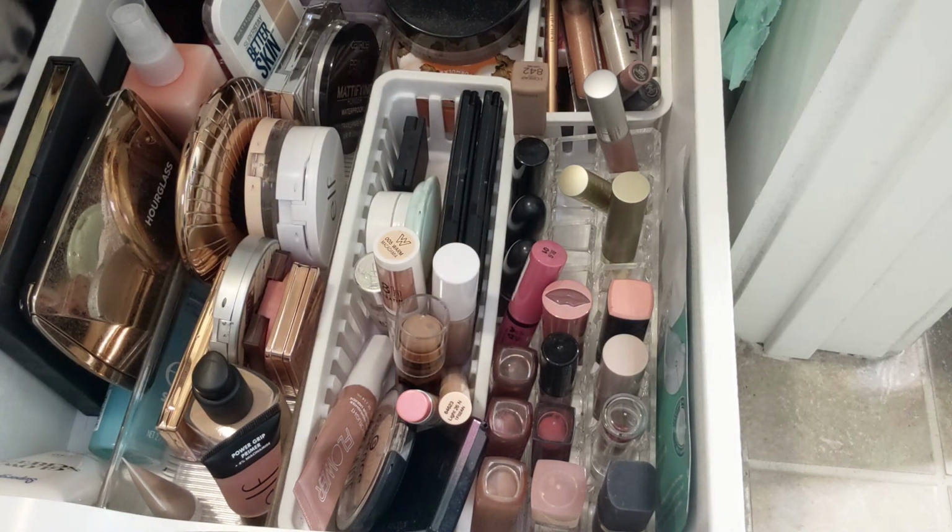I also already have a powder. I'm working through the Kosas Cloud powder. And additionally, I also already have a bronzer going. I have the Too Faced Chocolate Soleil bronzer. That's probably one of my oldest bronzers in my collection, which is why I'm working through it.